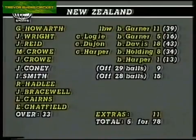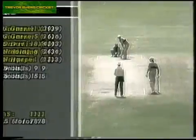33 overs gone, 5 for 78. Roger Harper the bowler, Smith's taking strike. That's it. Out.